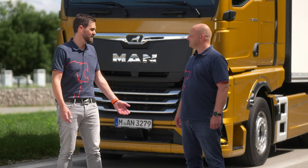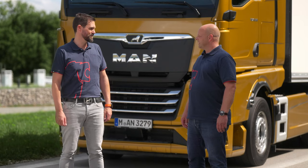Christoph, what are the main differences between the two systems? The main differences lie in the front detection range and the operating speed. This means that the combination of both systems significantly increases safety even at low speeds.